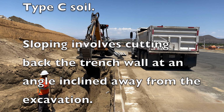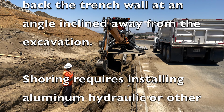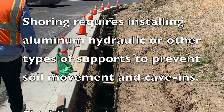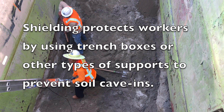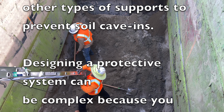Sloping involves cutting back the trench walls at an angle inclined away from the excavation. Shoring requires installing aluminum hydraulics or other types of supports to prevent soil movement and cave-ins. Shielding protects workers by using trench boxes or other types of supports to prevent soil cave-ins.